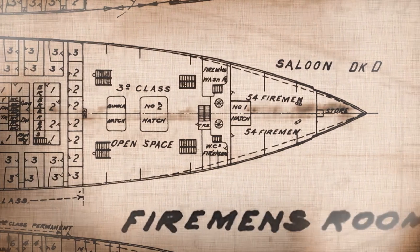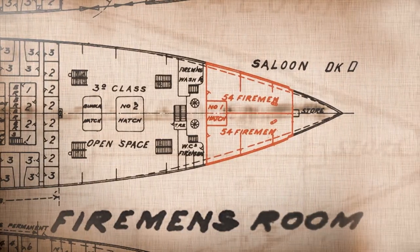As Titanic slowly listed forward, the firemen's bunk rooms towards the front of the ship were among the first areas to start flooding. It was now clear that water was pouring over Titanic's bulkheads.